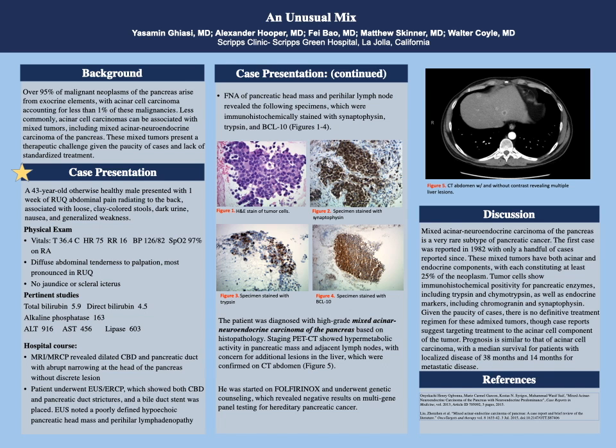He then underwent endoscopic ultrasound with ERCP that revealed strictures of both the common bile and pancreatic ducts, for which a common bile duct stent was placed. His endoscopic ultrasound did note a poorly defined hypoechoic mass in the pancreatic head as well as perihilar lymphadenopathy. Fine needle aspiration of these structures revealed the following specimens as seen in figures 1 through 4.